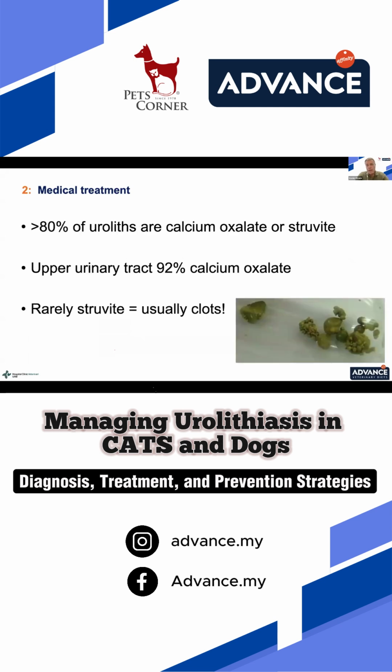Uroliths in dogs and in cats, more than 80%, close to 90%, are produced by calcium oxalate or struvite. So in general they have radio opacity, so we can see them on the X-ray, but struvite has a low density, low radio opacity, if you compare it with calcium oxalate.